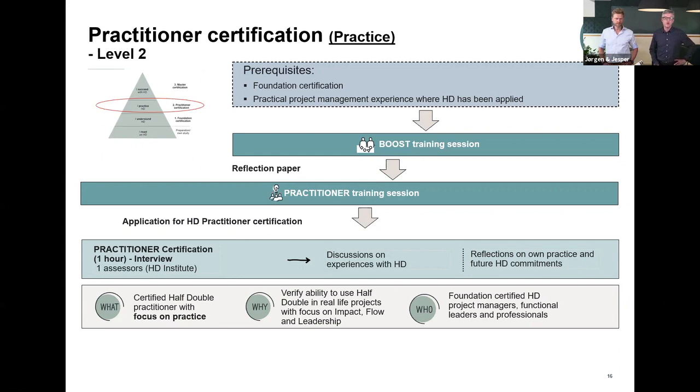Following that, you will write your reflection page. This is mainly for the other people on the training course. It's all about proving that you are able to reflect on what you have studied and what you have practiced, because now you start to practice Half Double, and being able to actually reflect on what works and what doesn't work is quite important. So you start training it here before you come to the practitioner training session.